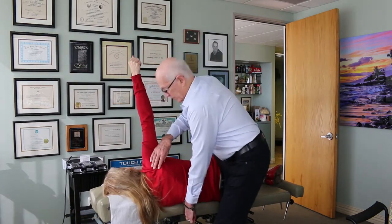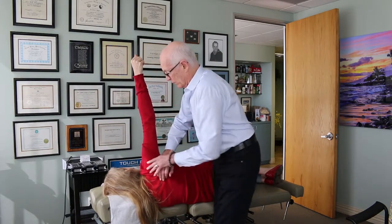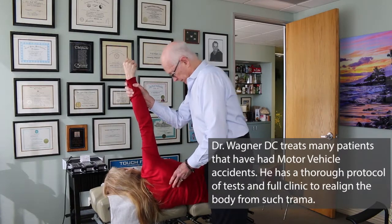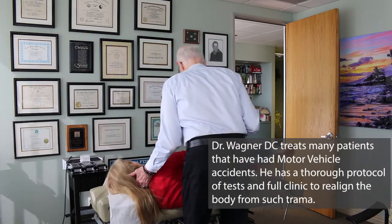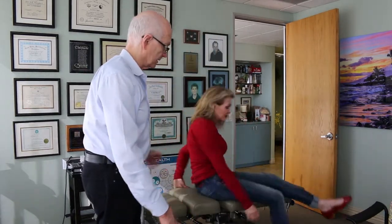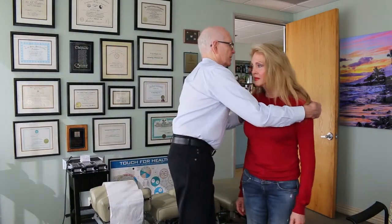I'm doing a drop piece. The table is helping me. And we're going to see what happens. Hold up, hold up, hold up, hold up. Okay, so let's stand up. Come on over here. And I'm going to compress her. Wow. Okay, so she had a shoulder out of place, which was moving up into the neck.